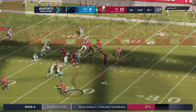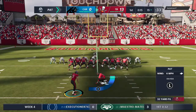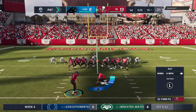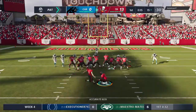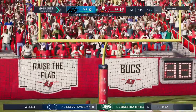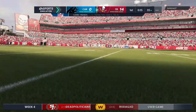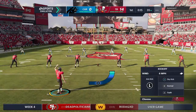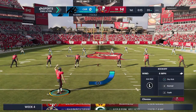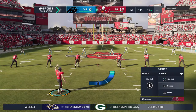And the Bucs are going to add on to their lead. I know these wide receivers are about flash and dash and high-flying plays, but a good number of them played running back at some point in their career, and that's how they finish off a lot of their big plays, run after the catch. And this time he finishes off the big play in the end zone. Extra point by Gay is up and good, and that'll make the score 14-0.